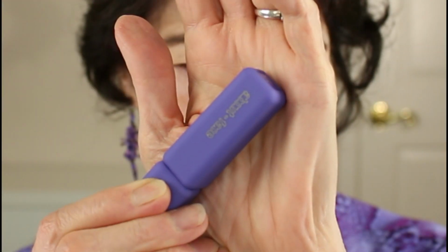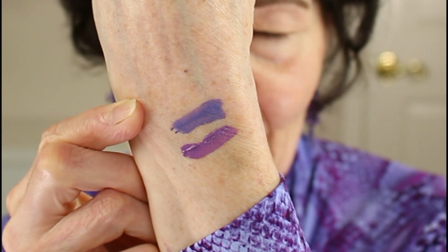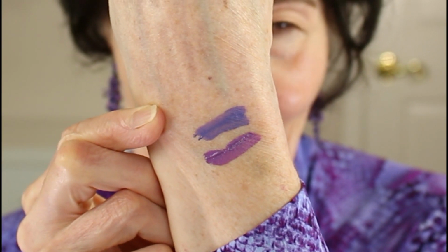And I also have 2 liquid eyeshadows from the brand About Face. This is the color Morning Glory, and this is the color New Karma. Morning Glory's at the top and New Karma below it, and wow, I think these colors go perfectly with my top. And by the way, this is one of my favorite new tops.